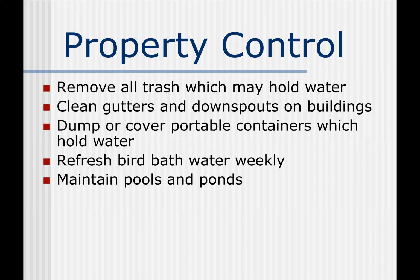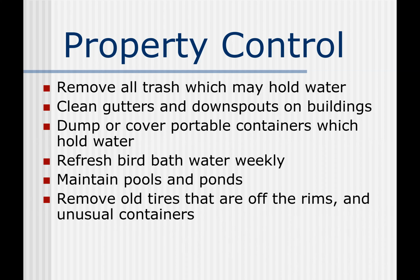If it's not been maintained for multiple years and it's full of organic material, it is a potential risk to reproduce large numbers of Culex mosquitoes. Remove any old tires. Old tires are probably the ideal mosquito breeder if you wanted to build one. If you get some water in them, it'll actually stay in there.